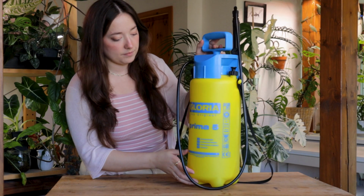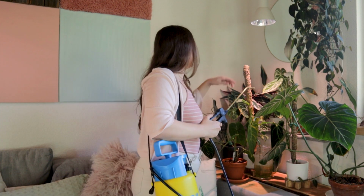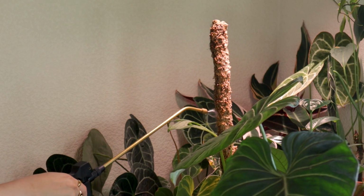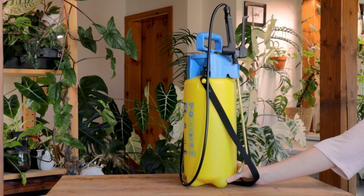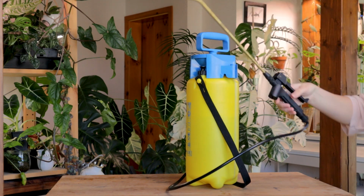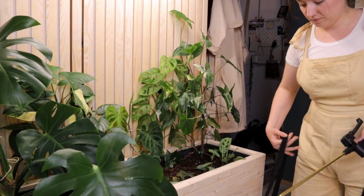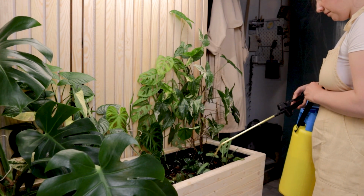For the next item, I really wish I got it sooner because it is so good and so versatile. I use it almost every day. It is my 5-liter pressure spray bottle. It is absolutely essential for watering moss poles, moss walls, or hanging baskets. In there you can dilute fertilizer and water your plants with it. It is also useful for pest treatment because you can mix and dilute your pesticide in there and then spray it directly onto your plants. You are very mobile with this. You can just carry it around on your shoulder, and then whenever you need it, you can pump up the pressure and then spray whatever you need to spray.